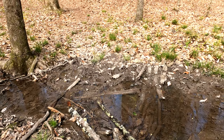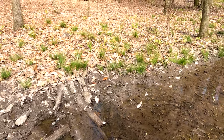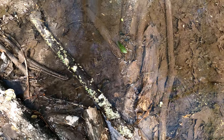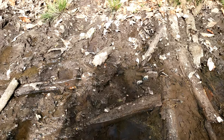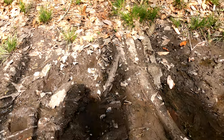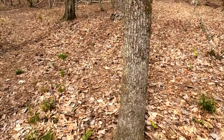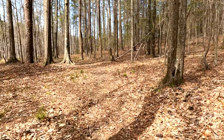Okay, so we've got a little bit of a muddy crossing here. So I just need to stay on these sticks. Wow, this little pole again. Let's see. I think I can get across here like this. Like that. Okay. Hopefully that was the worst of it.